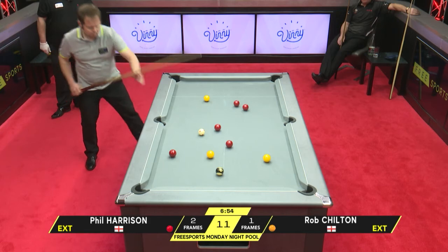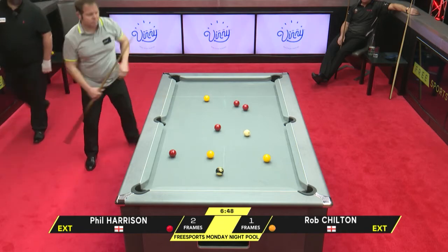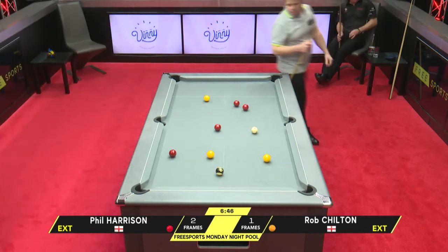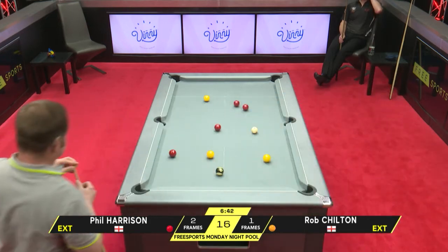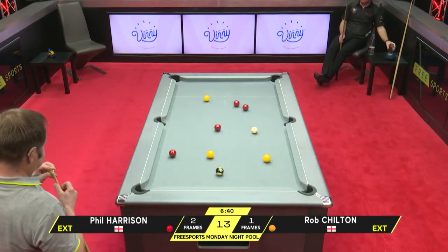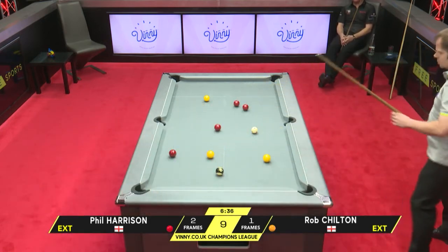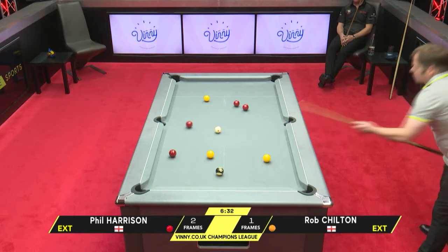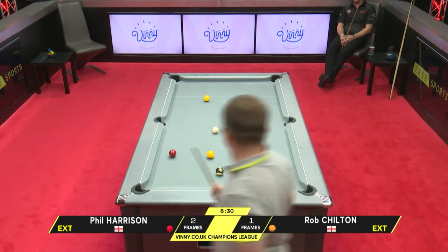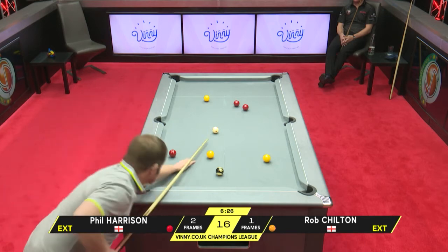And if Phil can win this one, he goes 1 from home with about 5 minutes to go. It leaves Rob in a spot of bother. Yeah, it would leave Rob needing to win at least 2 frames in just over 5 minutes. That in and of itself, though, we've seen happen multiple times.